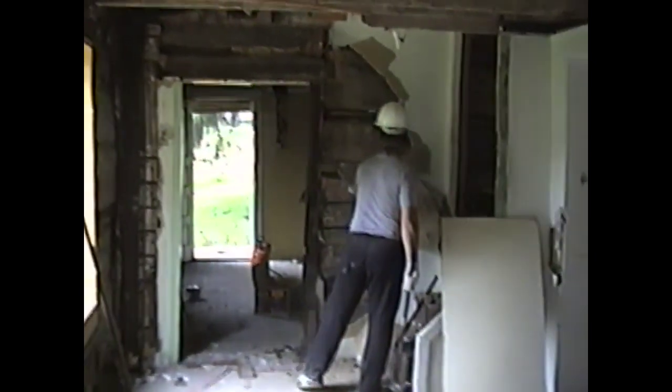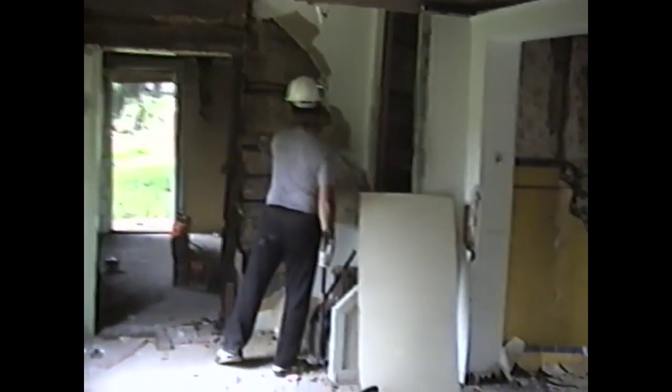Progress we've made. This is one of the walls. Fireplace. Getting out of this. What's that? Who knows? Have you guys gotten up the attic yet?